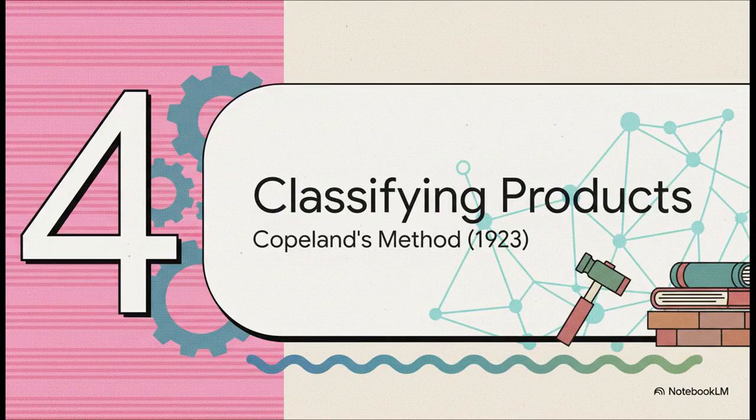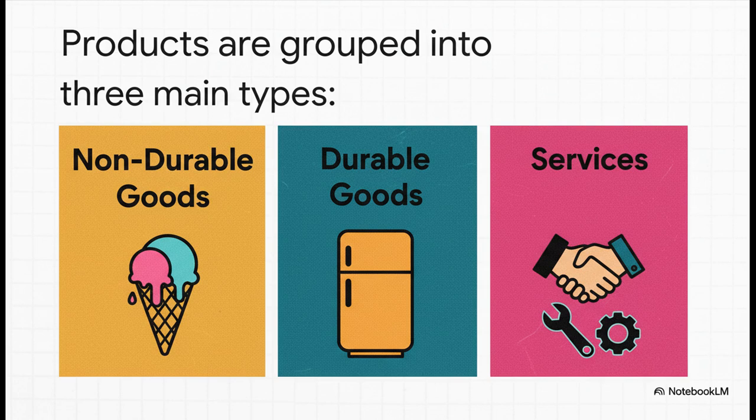All right, on to our final section for this explainer: classifying products. I mean, with millions of products out there, how do marketers even begin to organize them? Well, we're going to start with a really foundational method from a guy named Copeland all the way back in 1923, who sorted everything based on two super simple factors: durability and tangibility. Copeland's system is just beautiful in its simplicity. He basically said you can put every single product into one of three buckets: non-durable goods, durable goods, and services.